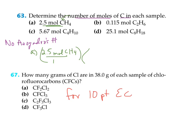Okay, so I'll go ahead and set it up for you without the numbers. We want moles of CH4 to cancel, and we want to be left with moles of carbon. So the number, and you can actually use fingers for this, tell me what number goes in the purple circle. Fingers. I heard 4. Is that right?